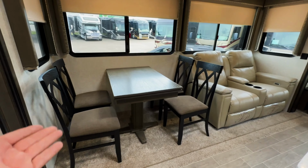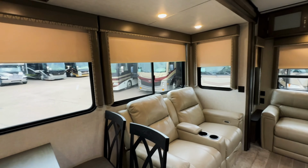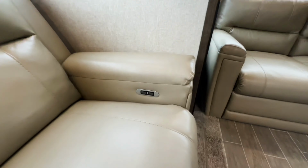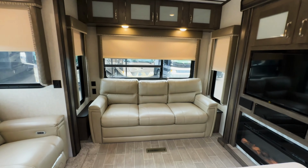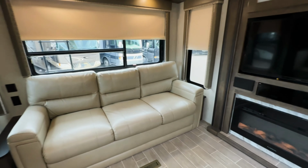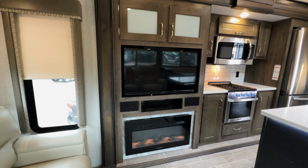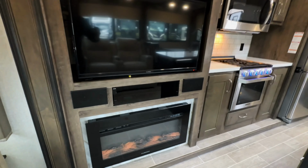All right, 4 chairs and a table. That table does extend. Those chairs do have storage. Look at the windows in the slide with the MCD blinds. Thomas Paine theater seats, and they're power operated, as you can see. Towards the rear, we do have an extra wide sofa that does convert into a bed. In front of the theater seats, we got a fireplace that does throw out some heat. We got a Furrion TV that can come out and swivel on both sides, as well as speakers on both sides.